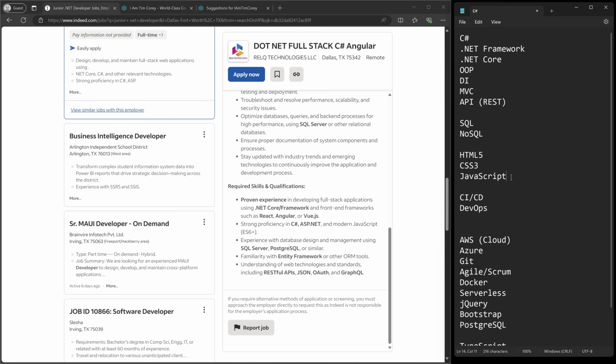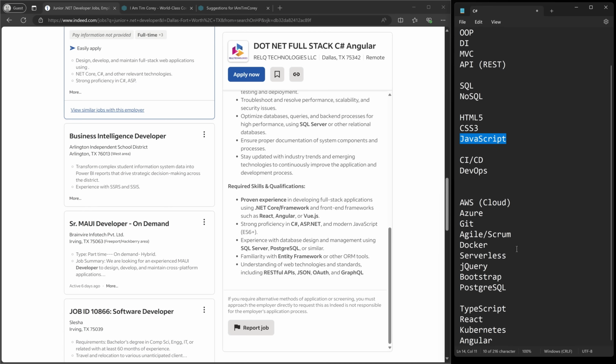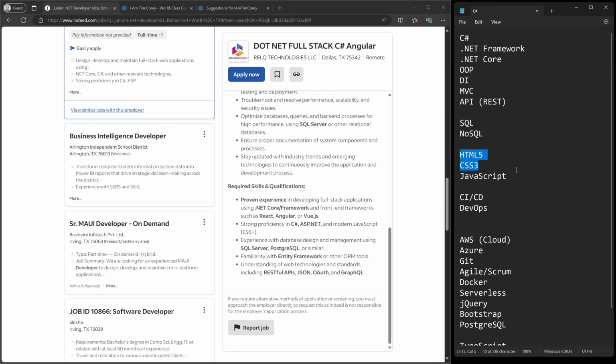Learn that first. Okay? So it's kind of like learning how to build a foundation of a house before you learn how to put the roof on. Learning about Angular and React and Vue, that's the roof. JavaScript's the foundation, or at least the first floor. This is probably the foundation, CSS and HTML. So now we've got our web.